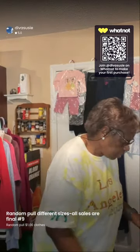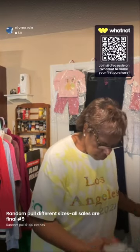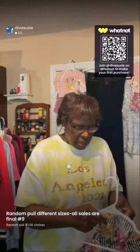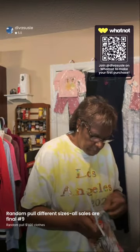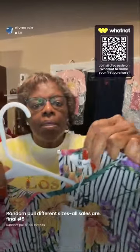Extra small shirt. This is a sleeveless top. This is new with tag. Let's see what size this is. Oh, it's a size medium. Size medium.